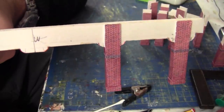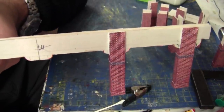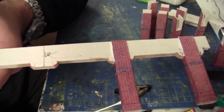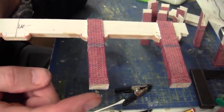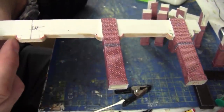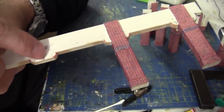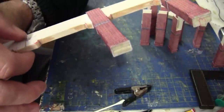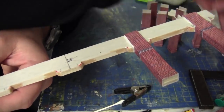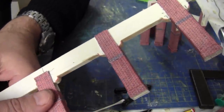So as you can see, I'm beginning to stick the pillars to the main roof support. And so far, so good. They seem to be parallel to each other and square to the frame, which is good. So it's just a case of putting PVA glue on there, there, all the way around there, and the same in there as well. And then they just slide on there like that.